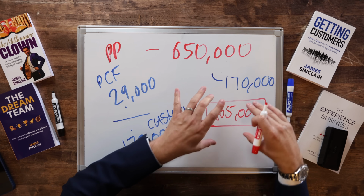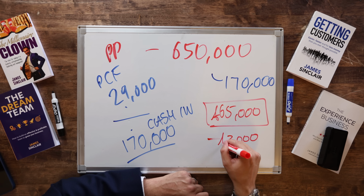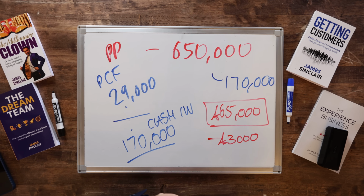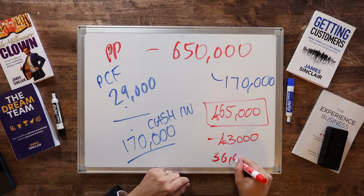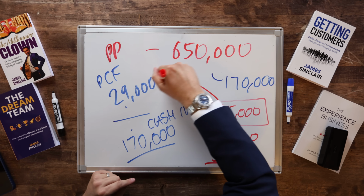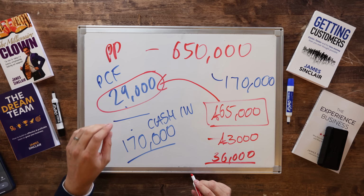So £65,000 of rent coming in, and it cost me around £3,000 a month to look after the investment. That includes mortgage interest, some repairs, some maintenance, insurance costs, and all of that good stuff. So that comes to £36,000. Now, I take the £36,000 off the £65,000, which leaves me £29,000 worth of positive cash flow.